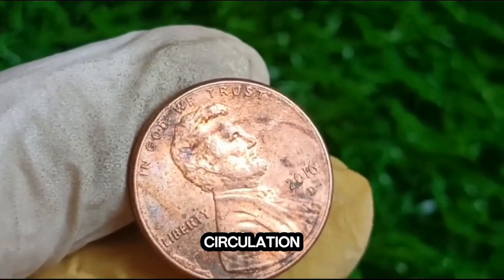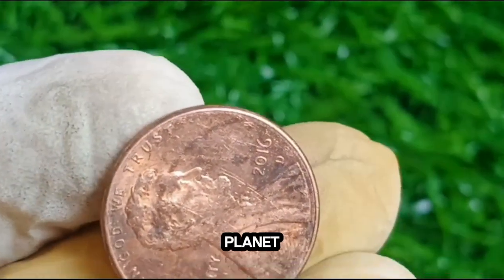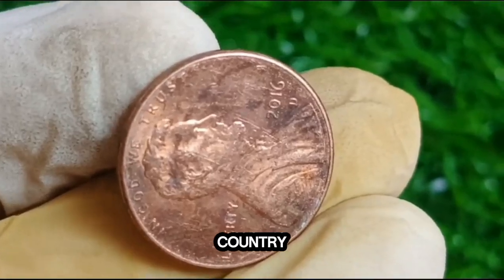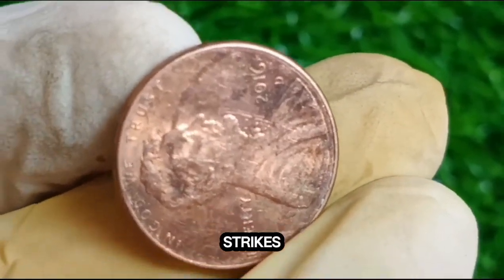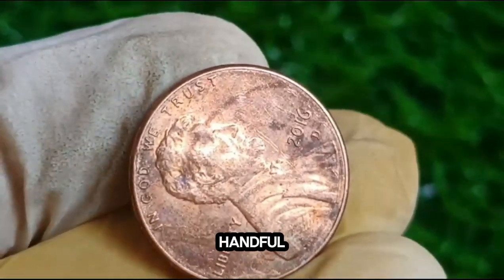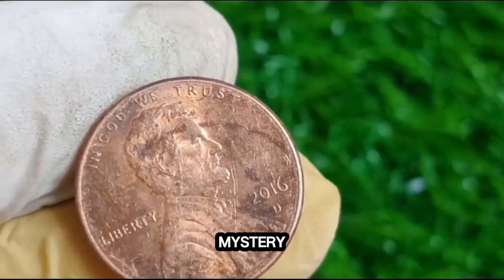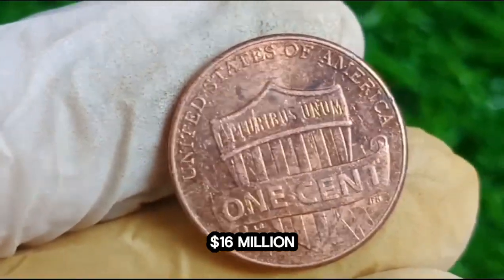The coin in question is not an error coin, but rather an experimental strike, a test coin accidentally released into circulation. It was struck on a planchet intended for a different denomination or possibly even for another country. These experimental strikes are so rare that only a handful are known to exist, and their origins are often shrouded in mystery. So, why is this coin worth $16 million?